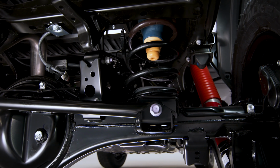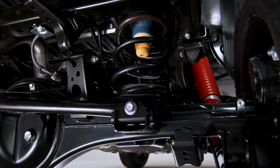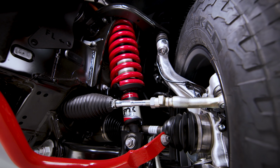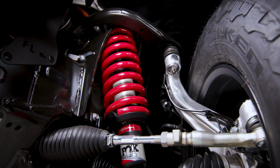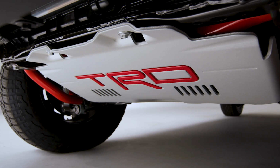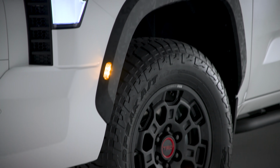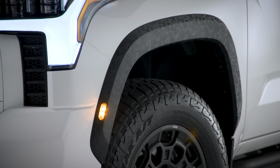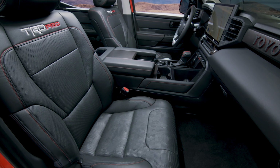All Tundras get standard twin-tube shocks at all four corners, but models with the TRD off-road package get upgraded to Bilstein monotubes. The TRD Pro Edition goes further with 2.5-inch diameter Fox internal bypass shocks that provide a 1.1-inch lift to the front of the truck. A new TRD Pro front stabilizer bar, red painted suspension parts, a TRD aluminum front skid plate, additional underbody protection, and all-terrain Falcon tires round out the TRD Pro upgrades. A unique camouflage-like pattern is pressed into the exterior plastics, and a similar theme carries on inside in multiple leather colors.